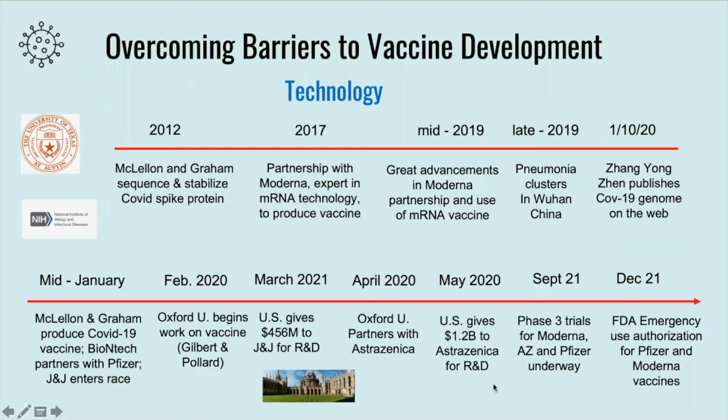And then you see, and I'm going to talk about this a little bit more, how now we have the technology that just happened to be the topic of conversation for years, this mRNA vaccine. But then we also see bridging through money. We see the U.S. in March of 2021 gives Johnson and Johnson, who you all have heard about recently because they just got their vaccine approved last week, $456 million just to do research and development on the vaccine. And the same for AstraZeneca. The US gave it $1.2 billion. So in September 21, there are already phase 3 trials for all the vaccines. And then December 21, you probably saw the first FDA emergency authorization, which had never been done before, not only for an mRNA vaccine, but any vaccine, for Pfizer and Moderna.